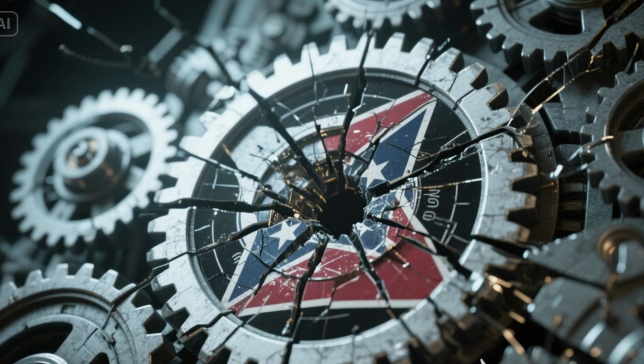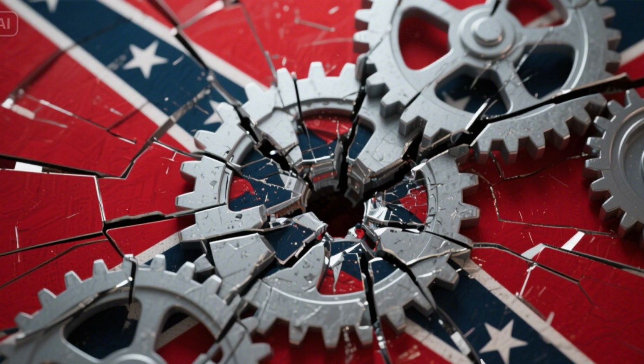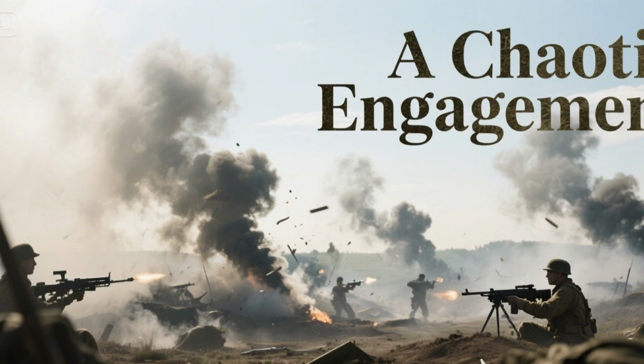A major blow. Wasn't there some story about him right before he was hit? Telling someone not to duck? That's the one. Apparently he told an officer something like, "Colonel, it is useless to dodge. When you hear them, they've already passed." And then moments later, he was down. Just shows how close commanders were to the fighting.